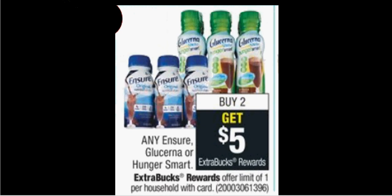Any Ensure, Glucerna, or Hunger Smart is on sale. When you purchase two, you'll get $5 back as an Extra Care Buck. There's a $5 off two coupon for the Glucerna multi-packs in your Smart Source newspaper insert of last week. You could get two of the mini treats, the 6 count, at $5.79. Use the coupon, pay $6.58 out of pocket, get the $5 back, and get each thing for 80 cents.